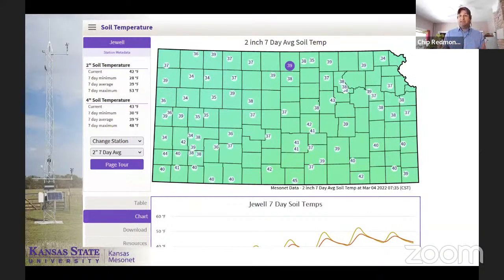So as we get towards planting season, you usually see those warmer temperatures in the south creeping up northward. And a great way to visually look at that is to pull up the soil temperature page.